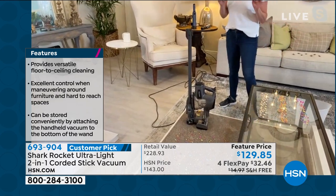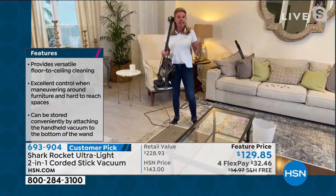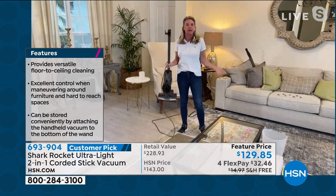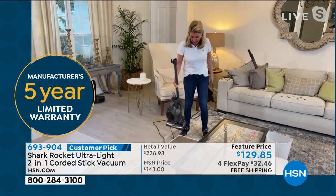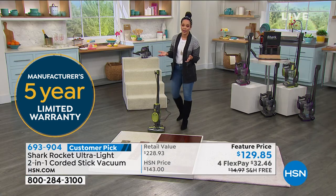It stands by itself, but what this is also nice for is that now I grab this and I go. I can take it up and down the stairs. I can take it from room to room. It's nice and easy. And again, remember, this is 8.2 pounds, so really a great thing to have in your home. It is easy to go up and down the stairs because it is only 8 pounds.